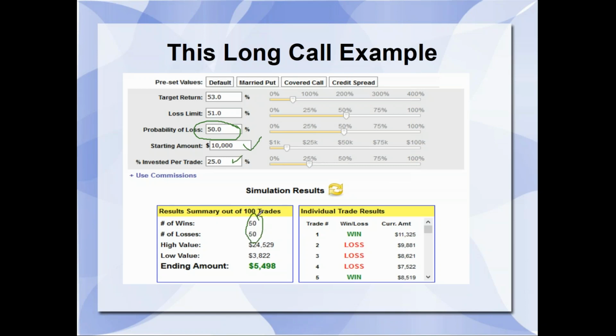With a 50-50 win-loss ratio, at one point during the simulation, you see the strings of wins and losses here, and it did that iteration 100 times. You can scroll through it and see it. But at one point, the portfolio moved up over 100 or close to 150%. We would have seen a high value of $24,000 from our starting point of $10,000.